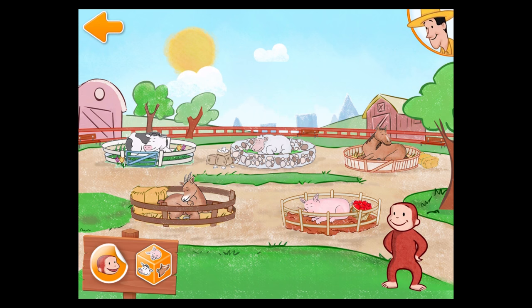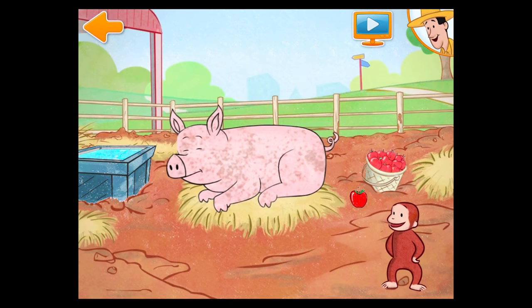Pig. This is Pat the pig. George loves pink pigs. So let's wake him up. There are three ways to wake Pat. You can pat him. You can give him a gentle shake by moving your screen from side to side. Or you can talk to him.